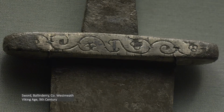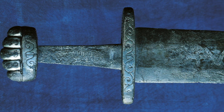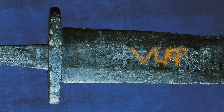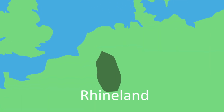One artefact they found was this Viking sword. Can you see its shape and decoration on the top of the handle? We know this is a Viking sword because of the shape of the handle and the decoration that's on it. The name Ulfberht is written on the blade, which tells us who made the blade. Many of these types of swords were made in the Rhineland in Germany and were used by the Vikings.